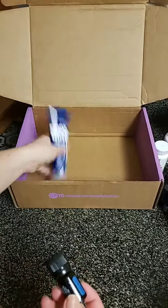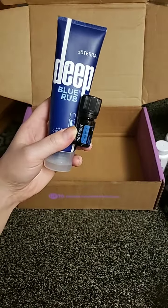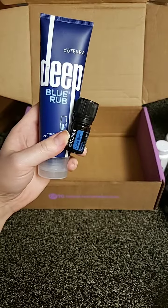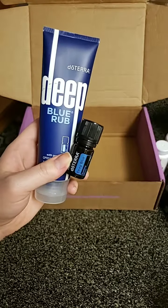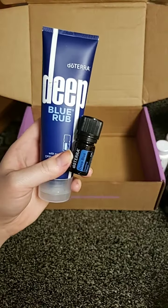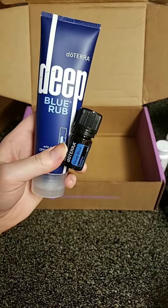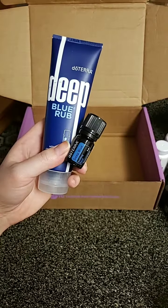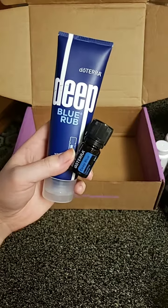And then because I placed a 200 PV order this month, doTERRA continued the promo that they had going on in the month of March, and you get a free bottle of Deep Blue Rub and a free 5 ml of our Deep Blue Soothing Blend oil. And so this combination together is like a $70 value that you get for free just for placing a 200 PV order. Now that can be a standard order, it can be a loyalty rewards order, or it can be an enrollment order. So anybody can qualify for this promo if you get started with a kit, or you want to get started with getting yourself on loyalty rewards and getting that free Breathe and getting these. You can get it all for free this month.